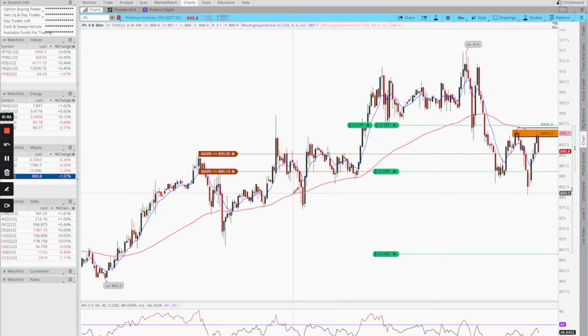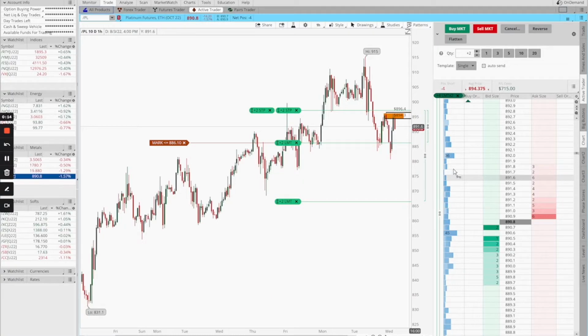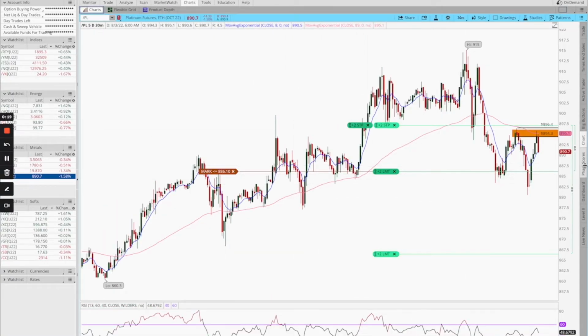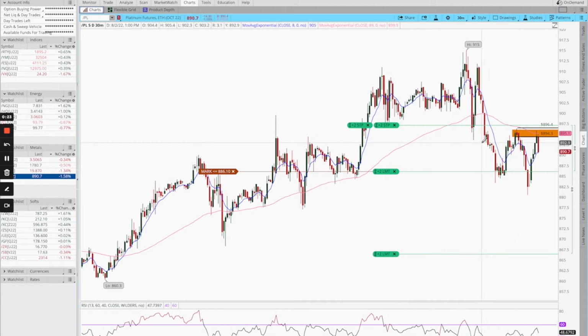And I'll come back once the trade is taken off and give you guys an update on what's happened. All right, guys, so we're back on this Platinum trade. Been in it for, I don't know, 15 minutes or so. And it looks like we're halfway to our first target by just a couple ticks. So you can see right now that we're up $715 on the trade. And I got a couple options here. We are in kind of this sideways market. If we were in a downtrend, I would be inclined to just leave everything where it's at and not move my stop. However, because we are in this sideways trend, I am going to move my stops to break even.